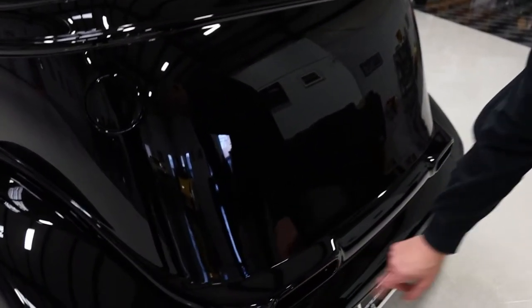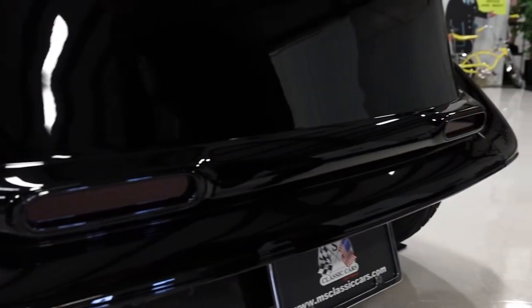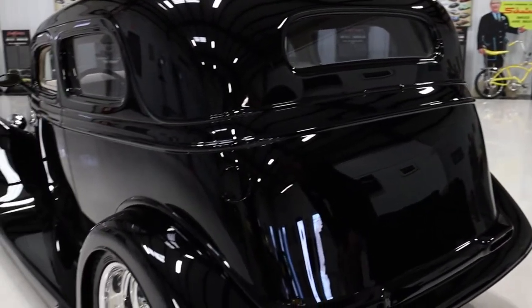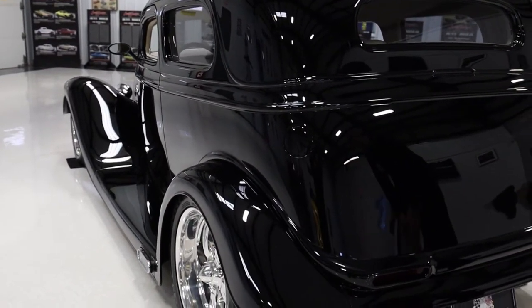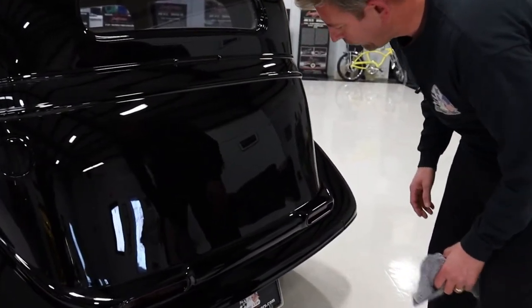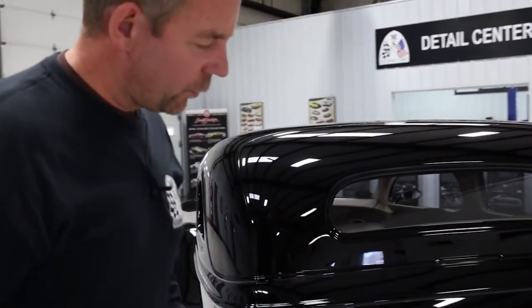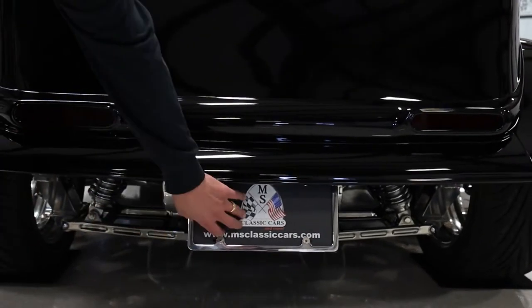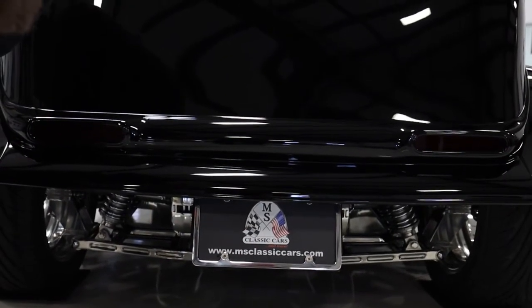Down here, you got your taillights, brake lights. These are LED, absolutely beautiful. This body is laser straight. The paint is absolutely spectacular. And once again, I see no imperfections to talk about. Before we make our way over to the passenger rear fender and so forth, I told you I had a surprise for you. So I want to show you something that's really cool. This is your license plate frame here. This is actually lighted when your lights are on.